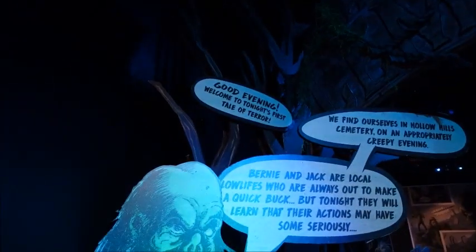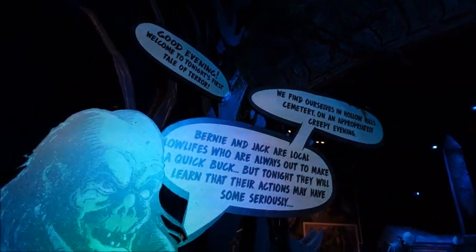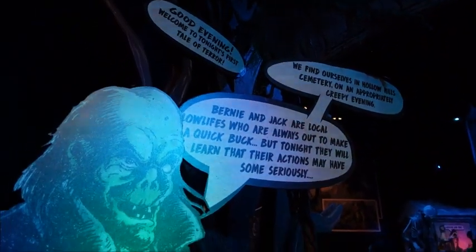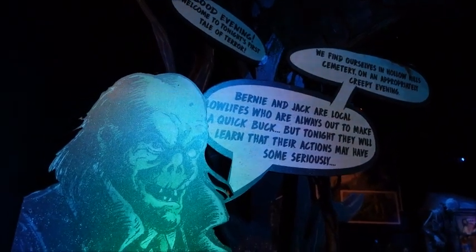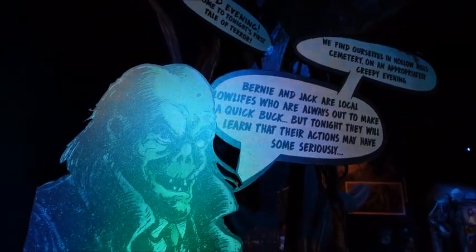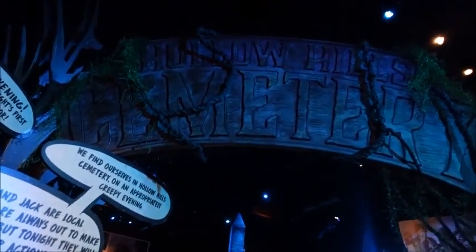Good evening, welcome to tonight's first tale of terror. We find ourselves in Hollow Hill Cemetery on an appropriately creepy evening. Bernie and Jack are local lowlifes who are always out to make a quick buck. But tonight they will learn that their actions may have some consequences. They gonna end up in the cemetery.